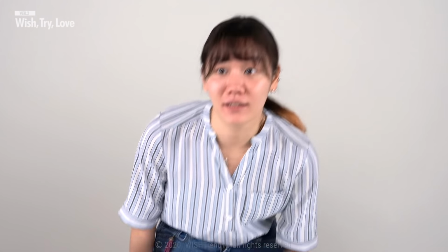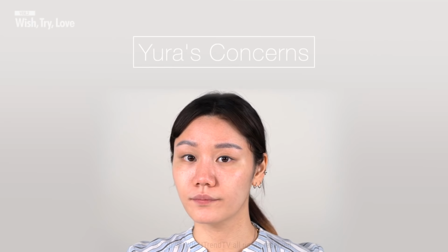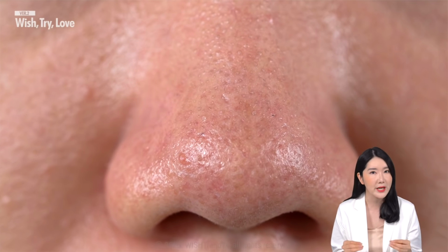To show you the effects of these curated products, we have invited a guest. She's gonna be trying these products out for 2 weeks and she did have concerns of large pores. So Yura has an oily, sensitive skin type and in the past, she has tried many different products for her skin concerns. However, they didn't really work out for her. It actually created more breakouts for her.